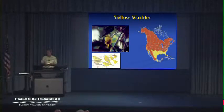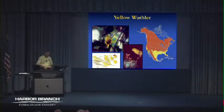So I haven't found one of the Florida subspecies up here in the IRL, but I expect it won't be too many more years, if people like all of you are out looking for them, that we will identify and be able to document them moving up this way.